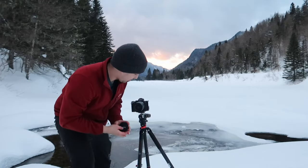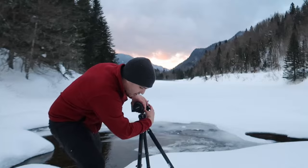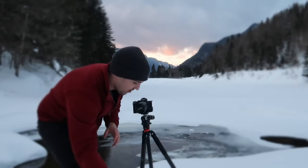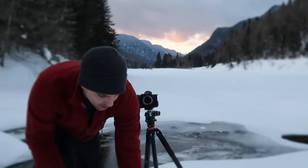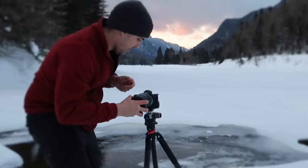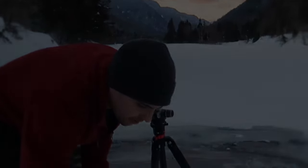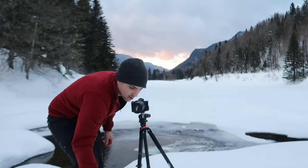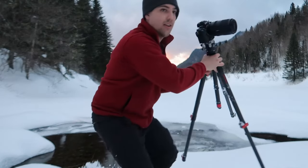Just gotta change my lens here really quick. Don't wanna waste too much time. Ugh. I'm panicking. It's not good. Okay, so now I don't have to endanger my life here. I could just stay right here.